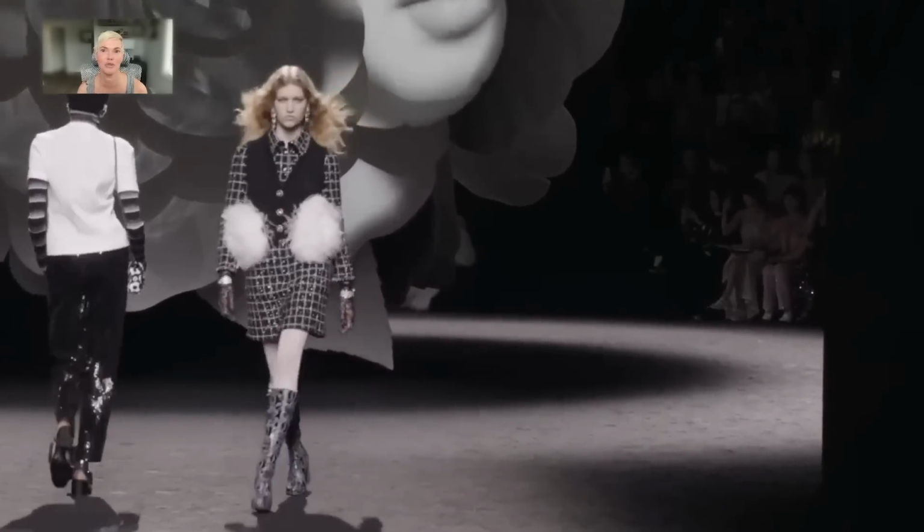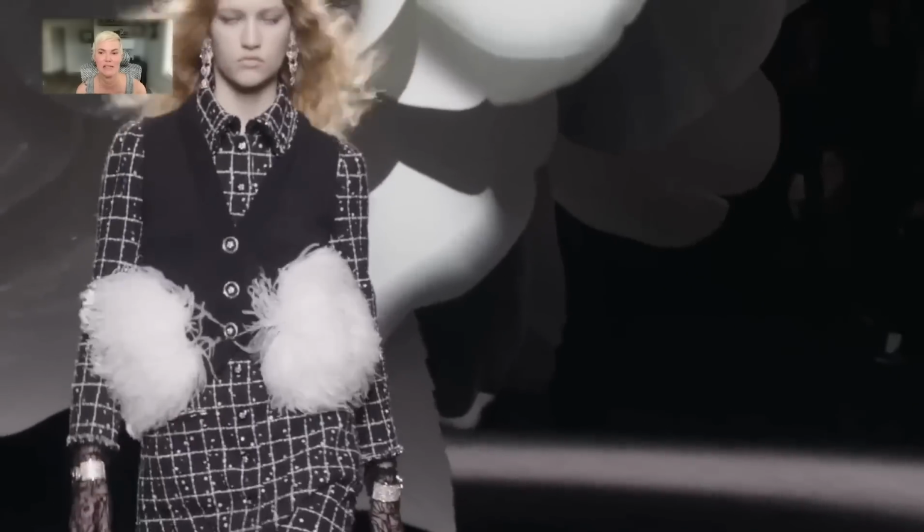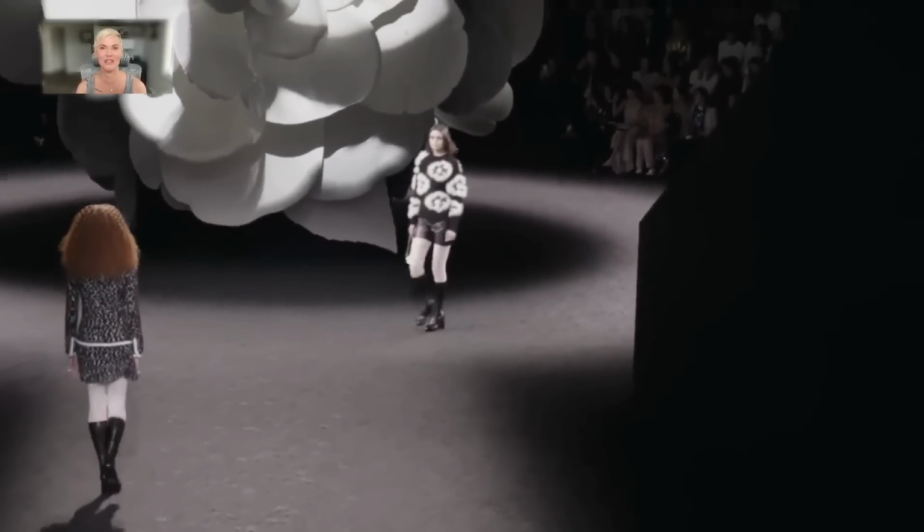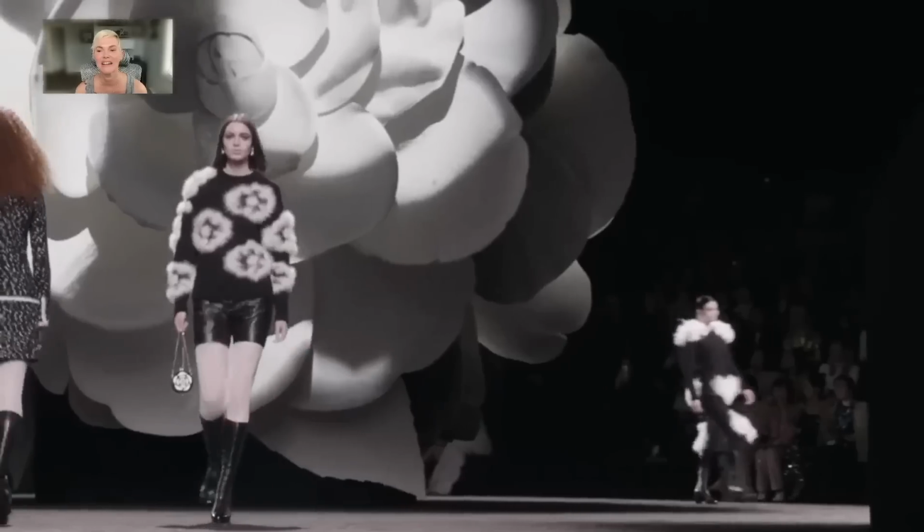I think that white top will be one that everybody wants because it's simple, plain, but has the camellia, and that's what tends to seem to sell out. I hope those poofy guys are not attached to the vest, but I liked the vest. This, not a fan of. She has gorgeous hair, but the outfit, I think, is not doing her any justice. Although at like 6 foot something, I'm sure it looks better than on my little 5'4".